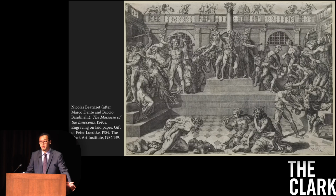This is the Massacre of the Innocents, designed by the Florentine sculptor Baccio Bandinelli, representing the biblical story of King Herod, depicted in the center, right there, who ordered the murder of young children in the vicinity of Bethlehem in an attempt to kill the newborn Christ. The print was impressive at once for the large size of the sheet and the dramatic action depicted through a host of almost grotesque bodies.